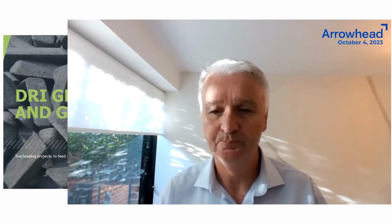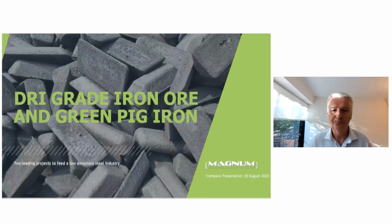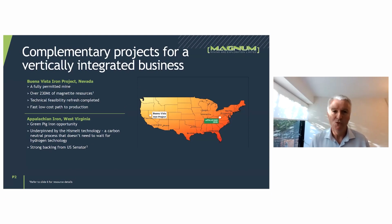I'd like to share with you a brief presentation about the company and the projects we intend to undertake. So as you can see, we're looking at two products. We're looking at DRI grade iron ore and also green pig iron. So we're looking at two complementary projects. One, as I mentioned, was the Buena Vista iron ore project in Nevada, over 230 million tons of magnetite deposit.